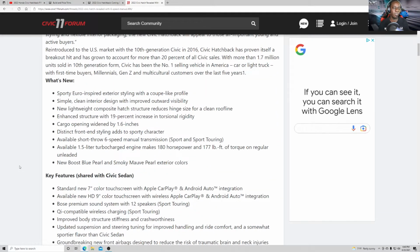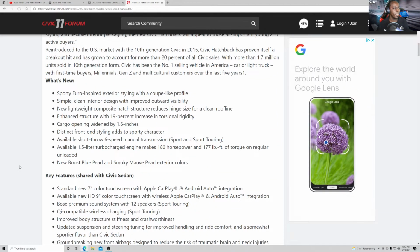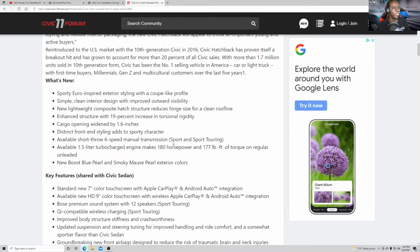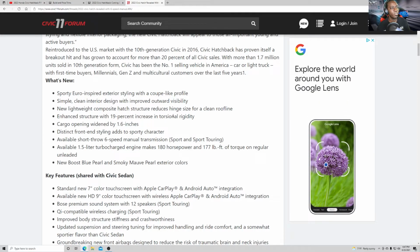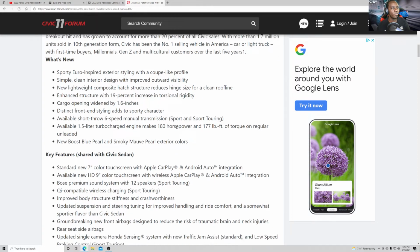This is the bullet points that Honda has made. Available short throw 6-speed manual transmission, Sport or Sport Touring model. Available 1.5 liter turbocharged engine, makes 180 horsepower and 177 foot-pounds of torque on regular unleaded gas. New Boost Blue Pearl and Smoky Mauve Pearl exterior. Sporty Euro-inspired exterior. Simple, clean interior design. I do like the interior so much. New lightweight composite hatch structure reduces hinge size for a clean roof line.